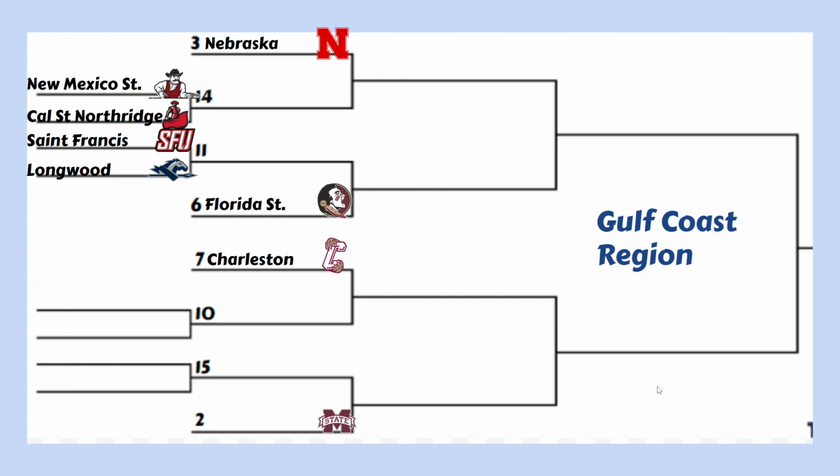Then in the 10th seed, we have a play-in game between the Siena Saints and the St. Thomas Tommies out of Minnesota. Siena is a 4-28 record team out of the Mid-Atlantic Conference, and the St. Thomas Tommies are a 20-13 record team, 4th coming out of the Summit League.